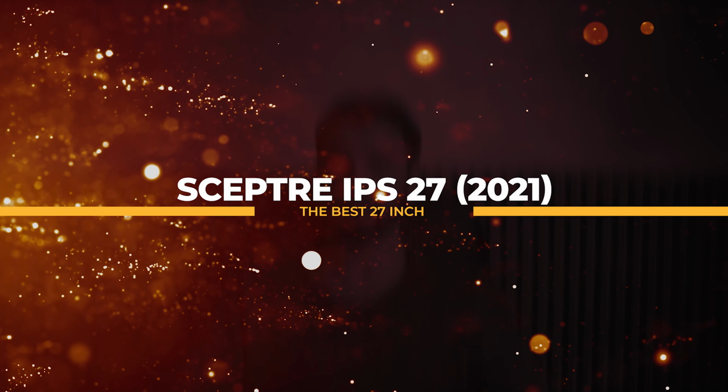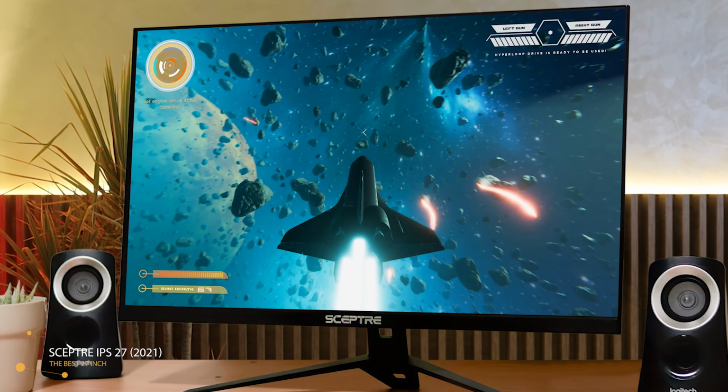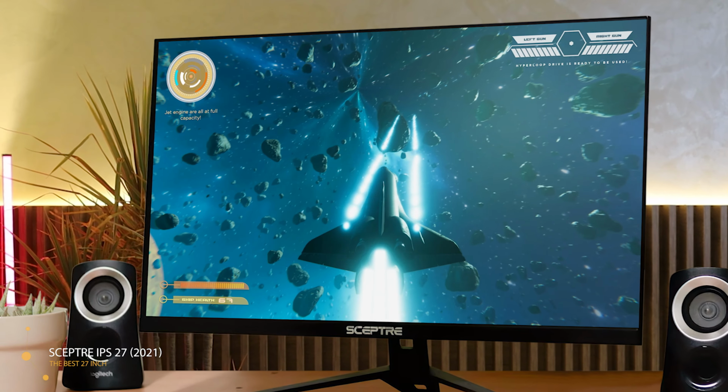Coming in next, the best 27-inch under $200, we have the Sceptre IPS 27, which is made in 2021. With a Sceptre 27-inch QHD gaming monitor, you can take your gaming and movie watching to the next level. It has a good 27-inch viewing area and a 2560 by 1440 Quad HD resolution that provides every detail.